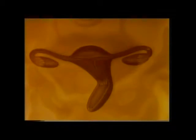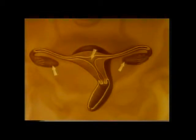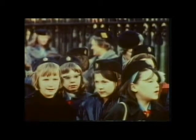Inside the female, protected by the bones of the pelvis, are her reproductive organs. On each side there's an ovary. The ovaries are connected by tubes to the uterus or womb. The womb is connected to a tube which opens to the outside, called the vagina. The reproductive organs develop inside young girls as they're growing, and they usually begin to work sometime between the ages of 9 and 13. This is what happens.